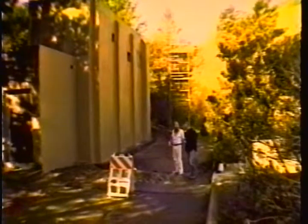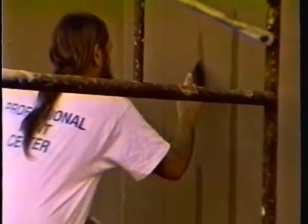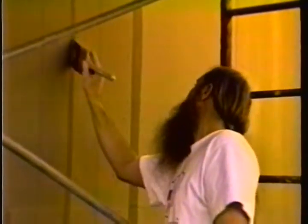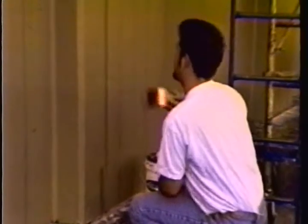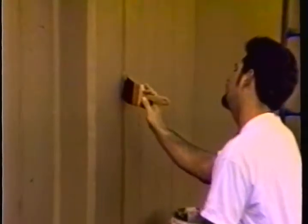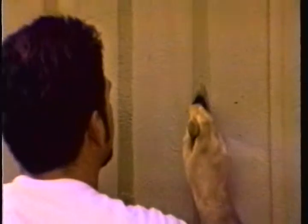Now we're getting to the point where we're going to fill in the chalk lines that were drawn the day before. Watch this brushwork. Doesn't that make your heart sing? Look at that. No tape, just a chalk line, and a pretty brush, and a great painter. There's a steady hand. It takes practice to brush like that, folks.